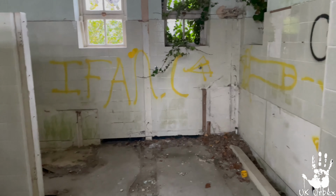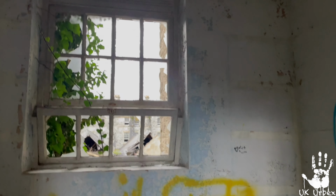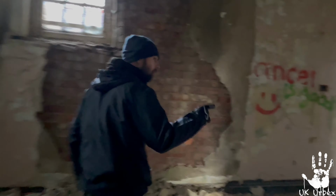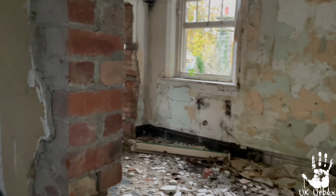So there's parts of the building where you can see which are completely gone, and there's other bits you see memories. Yeah, that's it. There you go. So you can see it here. I'll take you through. There's an area there.